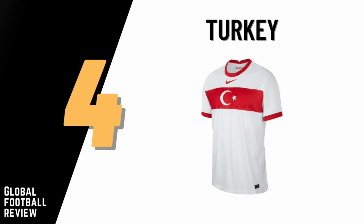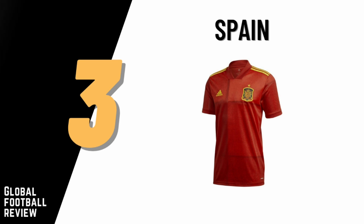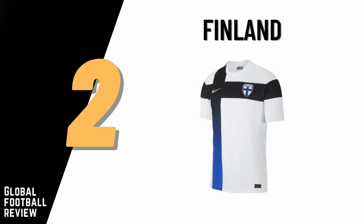Yeah, great effort to break into the top 3. It looks like it's been folded quite harshly, this shirt. It's kind of a patchwork pattern, but I think when it's on the players, it looks incredibly good. The different tones of red, it almost looks like a homage to the different shirts that they've worn during the tournaments.